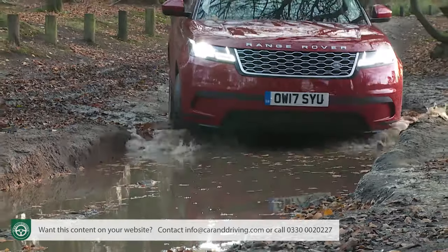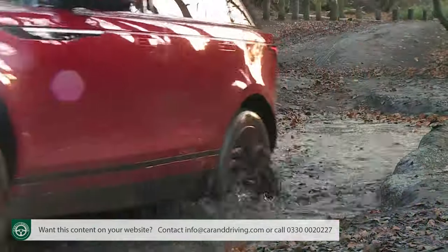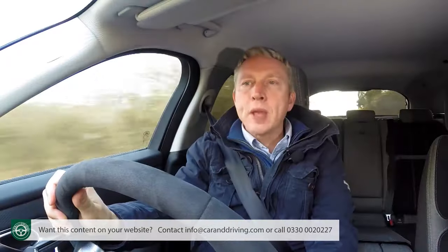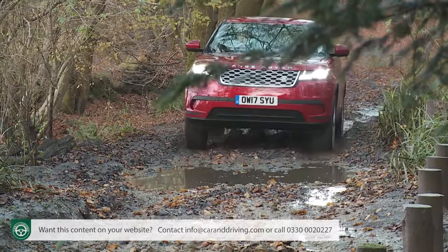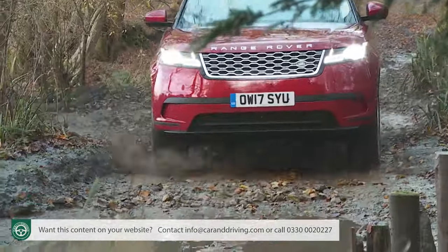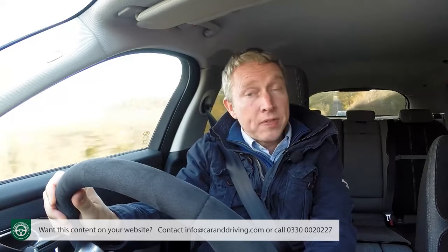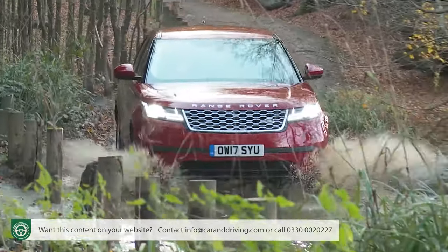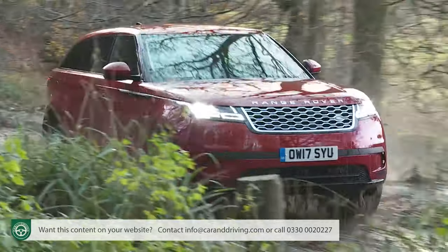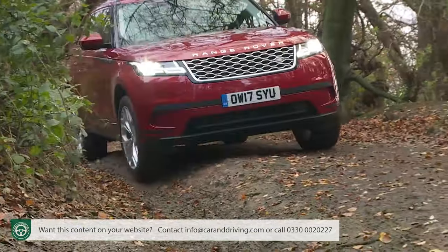If you want to go further, there are two additional optional systems available to increase mud plugging prowess. All-terrain progress control is essentially a kind of low-speed cruise control that helps you maintain steady progress in extreme off-road conditions. And if you've a V6 variant, you can also specify an active locking rear differential that's able to optimize torque distribution between the two rear wheels and ease you out of really sticky situations.